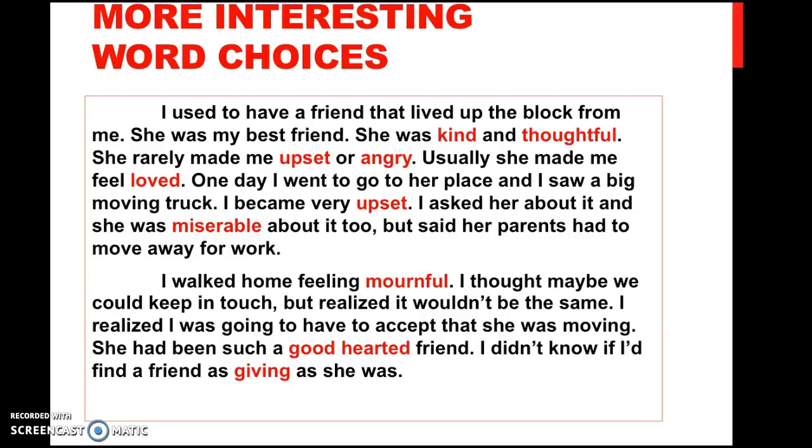One day I went to go to her place and I saw a big moving truck. I became very upset. I asked her about it and she was miserable about it too, but said her parents had to move away for work. I walked home feeling mournful. I thought maybe we could keep in touch, but realized it wouldn't be the same. I realized I was going to have to accept that she was moving. She had been such a good-hearted friend. I didn't know if I'd find a friend as giving as she was.